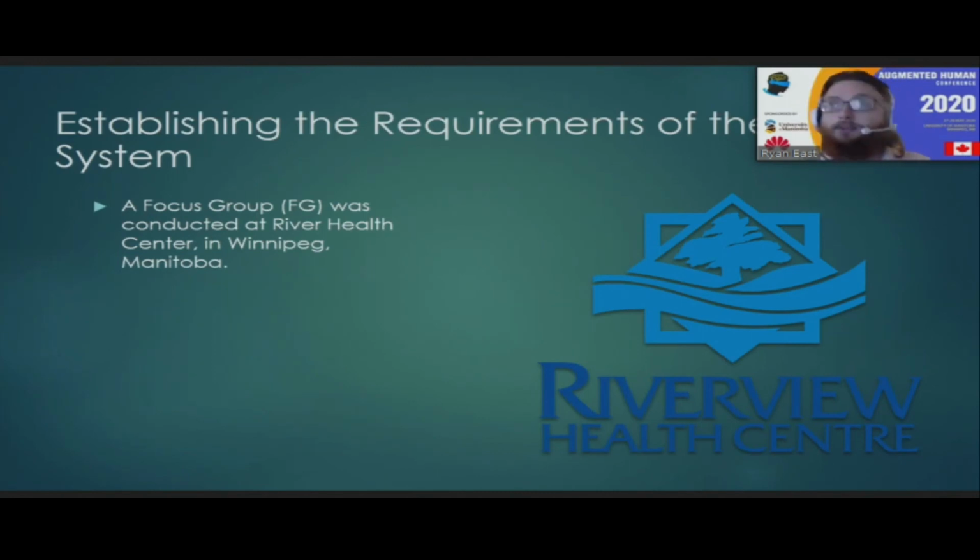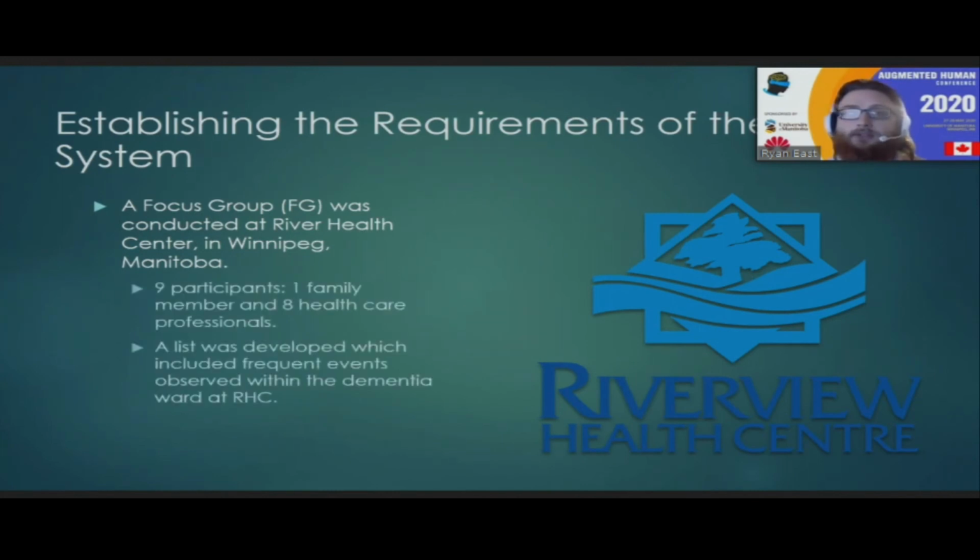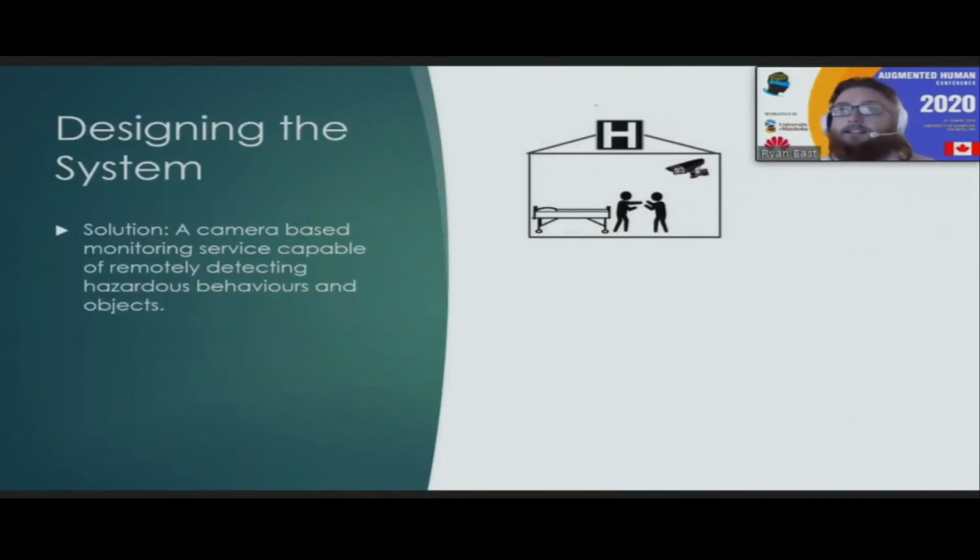After the list had been received, it was time to move on to designing the actual system which would be used to observe and recognize these events. After analyzing the list drafted by the focus group, a camera-based solution was decided upon. The system would begin with a number of cameras located in various areas of Riverview. These would be located in areas of high patient interaction, such as common areas and dining areas, as well as quieter areas where healthcare professionals would not normally patrol.